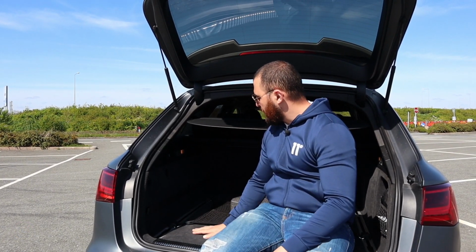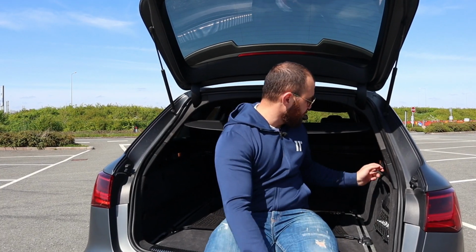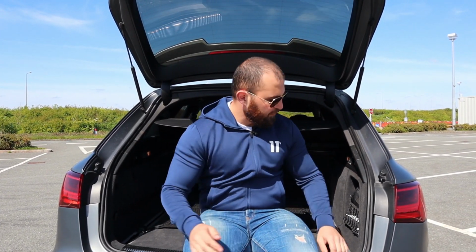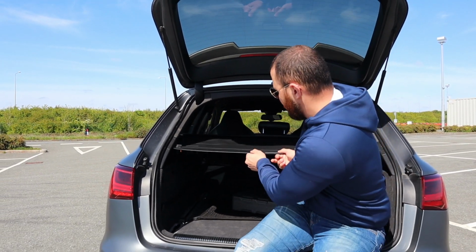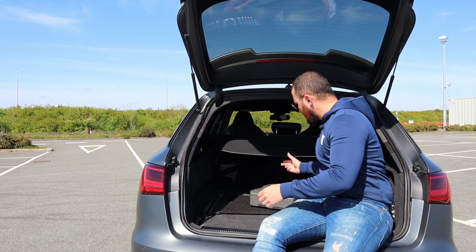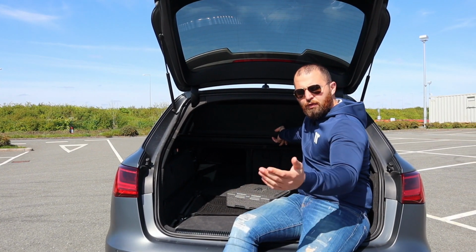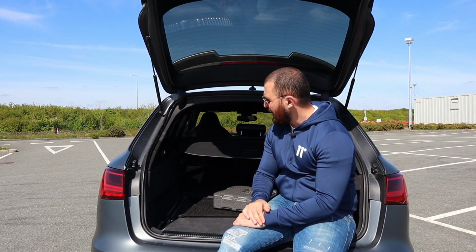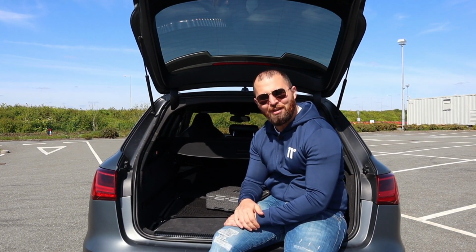That's really cool. You can fold the back seats by just pulling this, as you can see, and you pull the other side, and it just folds down straight away. You can get rid of this just like that and lift it completely, so it's removed completely if you want to. But space wise, it's very spacious, and yeah, that's the boot. I really want to get to the driving bit here.